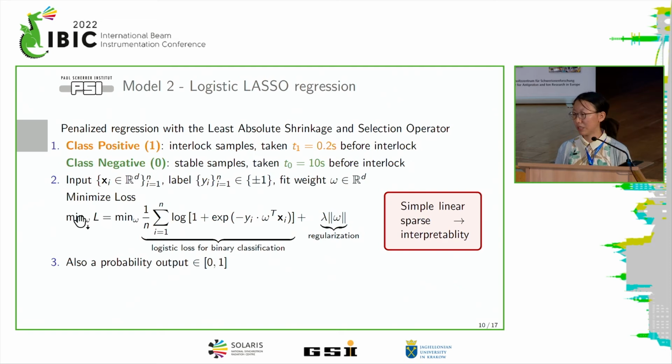The first part is the logistic loss that is standard for binary classification, and then the second part is a regularization part with lambda that controls the strength of the regularization. We choose lasso because we have such a huge input space and we want to do some feature selection automatically. And this model is simple, linear, and sparse, which promotes its interpretability. And the output is still a probability output inside 0 and 1.